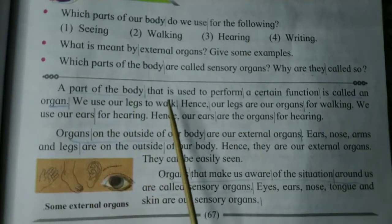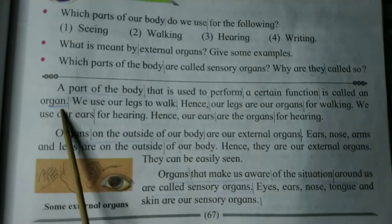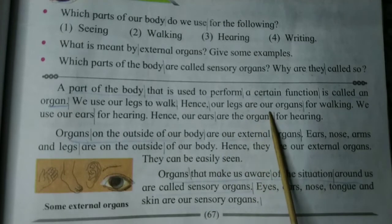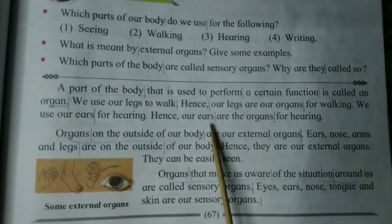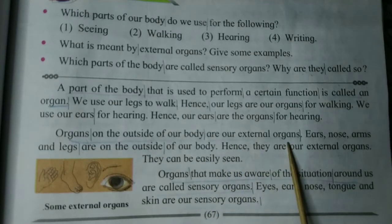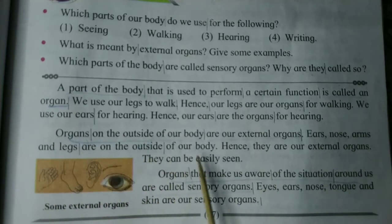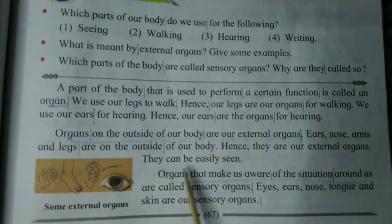A part of the body that is used to perform a certain function is called an organ. We use our legs to walk, hence our legs are our organs for walking. We use our ears for hearing, hence our ears are the organs for hearing. Organs on the outside of our body are our external organs. Ears, nose, arms, and legs are on the outside of our body. Hence, they are our external organs. They can be easily seen.